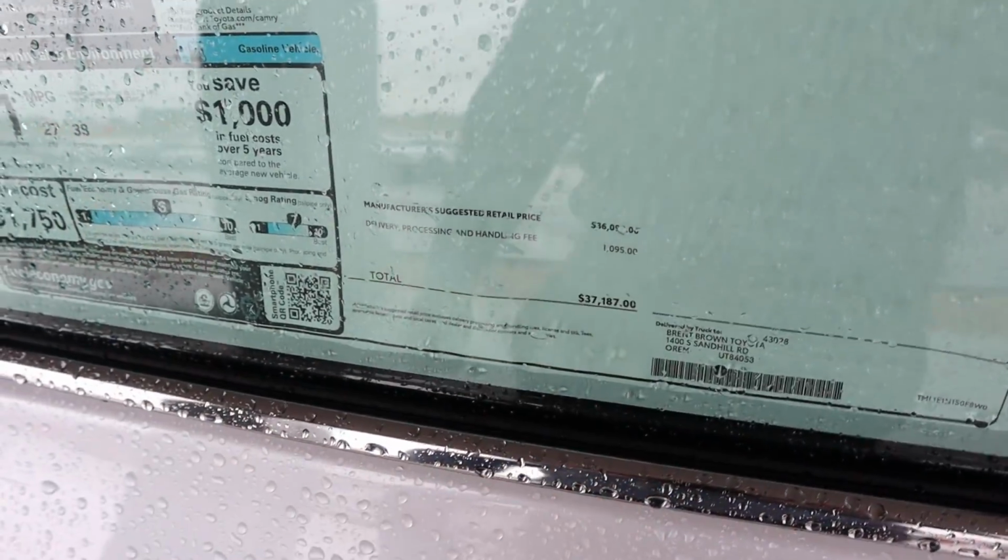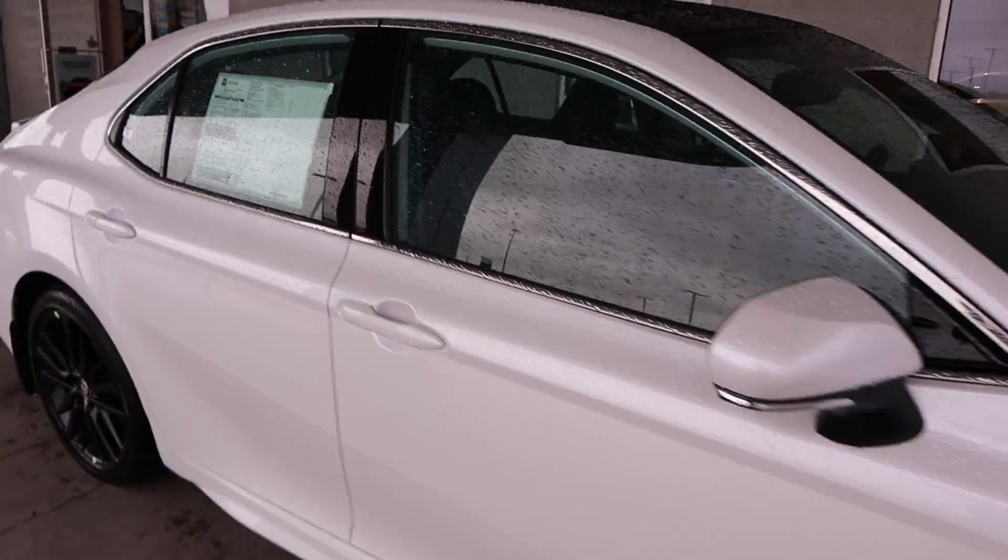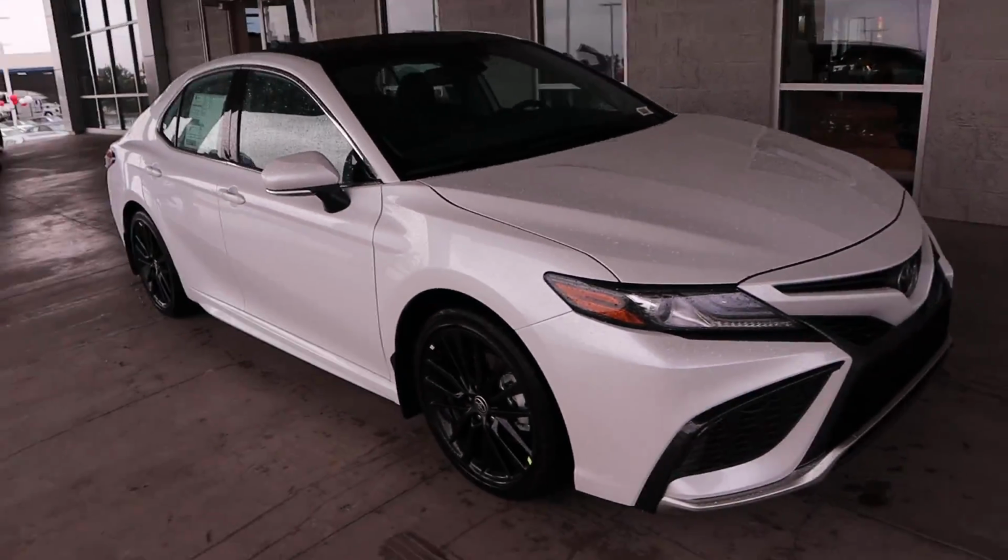So here's a look at the window sticker. You guys can see 2024, got all the standard equipment. We do have a few options added to this. Total MSRP in this one is $37,187, and let's see how it drives.